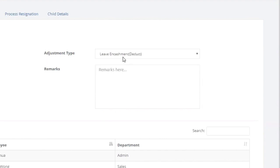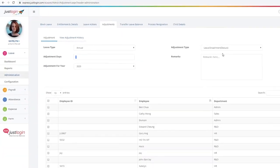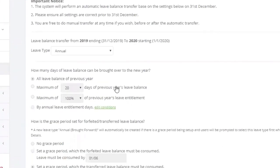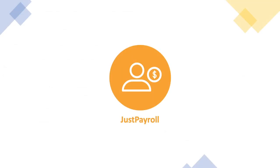When you choose leave encashment, you can select how many days you would like to convert to leave encashments, and then click Submit. For transfer leave balance, you can either set up manual or automatic transfers. Here, you can set up how many days employees can bring forward, and when they have to use those days by. Now, let's move on to the payroll module.